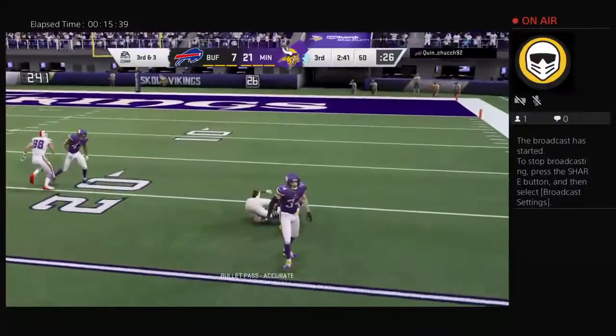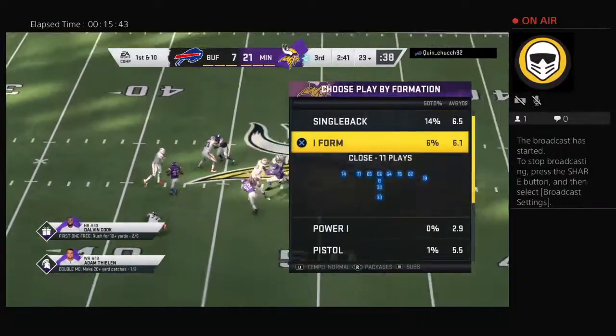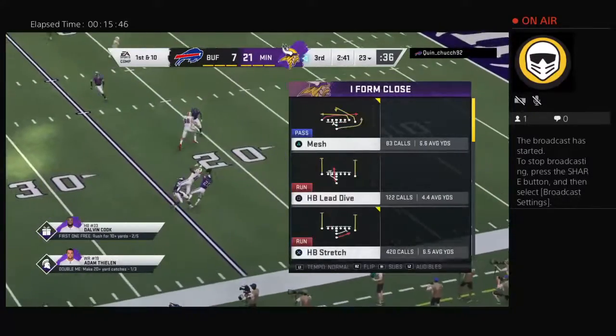Into a double team, and it's intercepted. Mackenzie Alexander with a pick. With that incompletion, a chance to mention the awards.